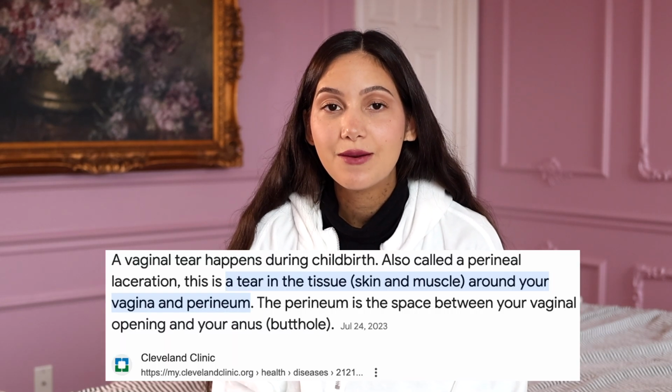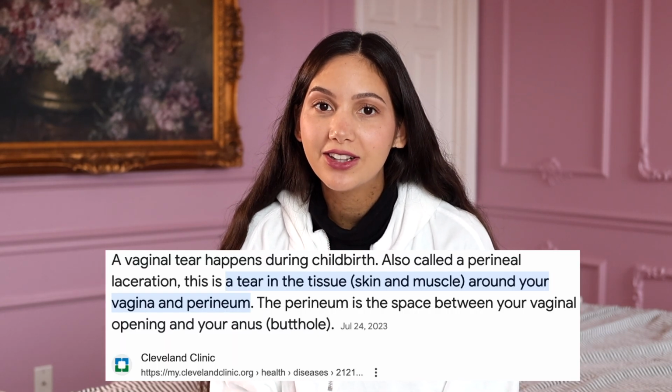Let's get into what is a vaginal tear. In case you don't know, this is one of those things that you might not know can happen during labor until you get pregnant and you start looking into these sorts of things. I definitely didn't know that this could happen until I got pregnant, and it's really not that fun to find out. A vaginal tear in medical terms is called a perineal laceration.